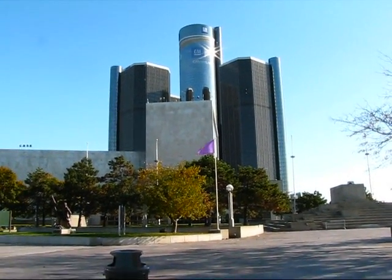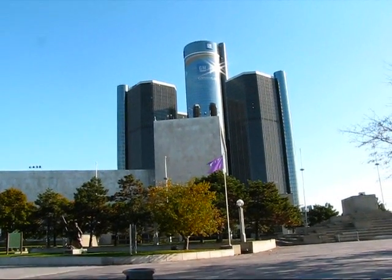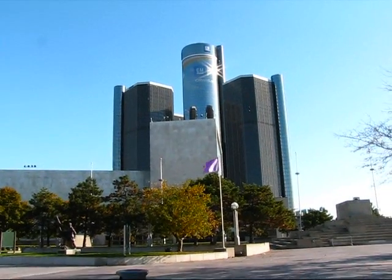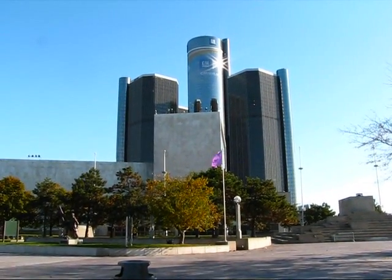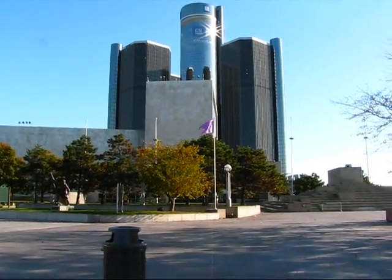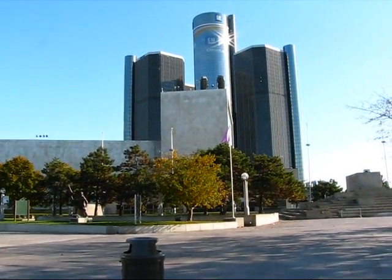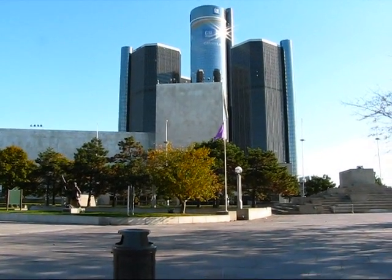Right. The central tower where it says GM, that's actually the Marriott Hotel. And when it was built, 1977, it was the tallest hotel in the world, had a restaurant at the top that revolved around. So you could, at the start of your dinner, be looking across the river at Canada, and by the end of your dinner, be looking the other way and seeing all of Detroit.